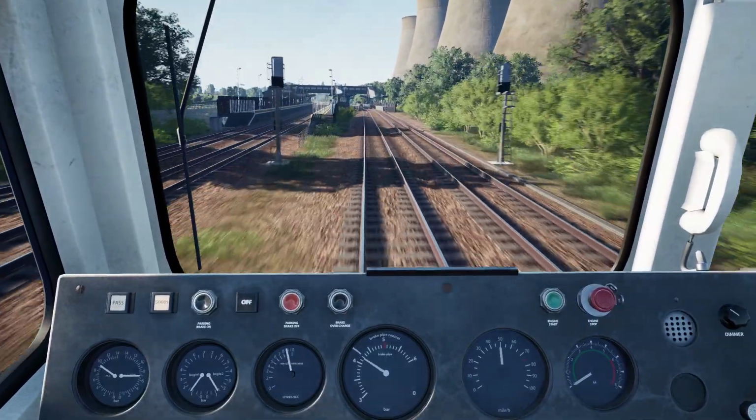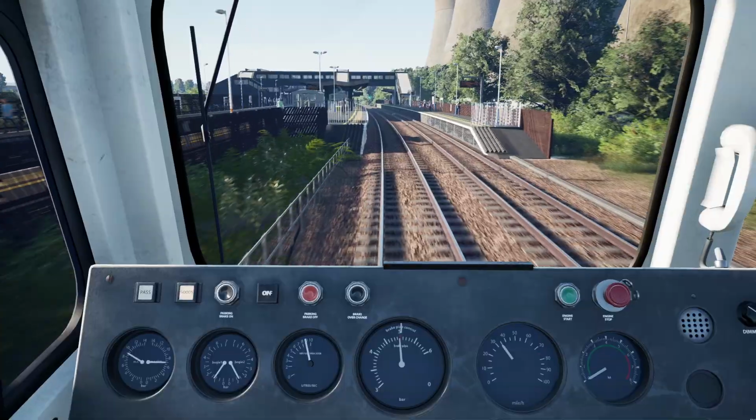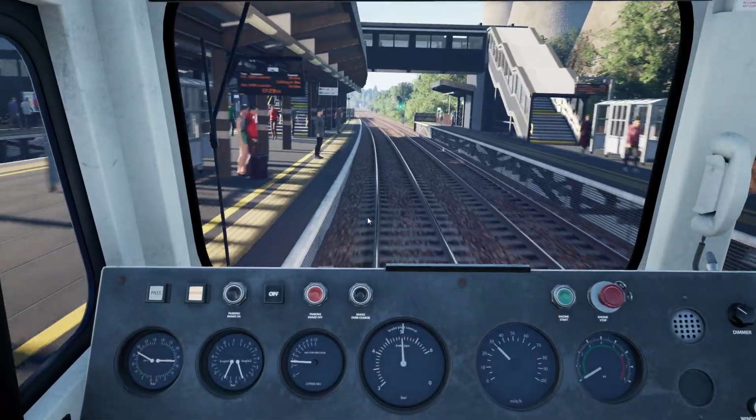Reasonably sharp brake application there. Bring it down to 40. In an initial now. And then you can see how long it takes the brakes to release. We're already at 30 and the brakes aren't off yet.